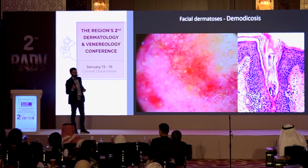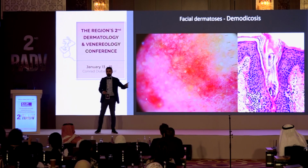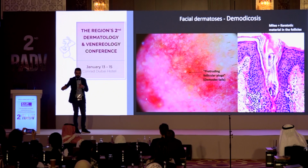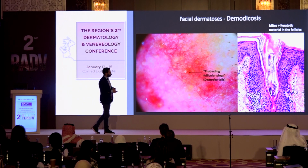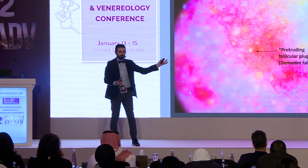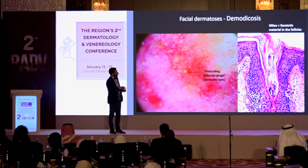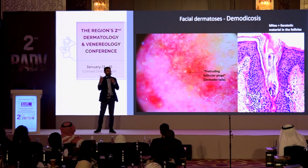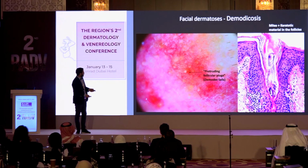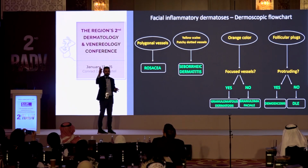And then we have another condition, which is actually pretty common on the face, which is demodicosis. In this condition, we still have follicular plaques, but they are protruding. Some authors call this finding Demodex tails, but of course they are not the tails of the Demodex. These protruding follicular plaques correspond to the presence of a mixture of mites plus keratin in the follicles. Here we are. So let's remember four findings for the face.